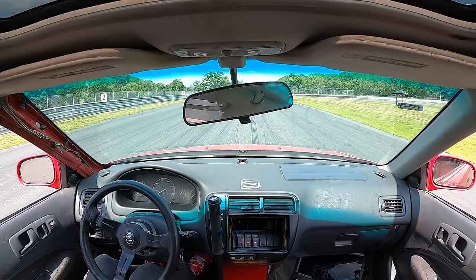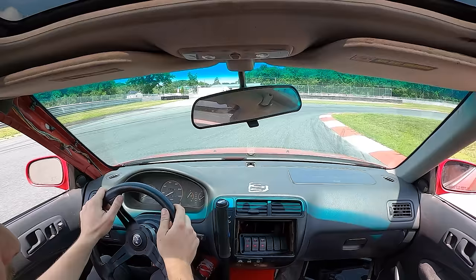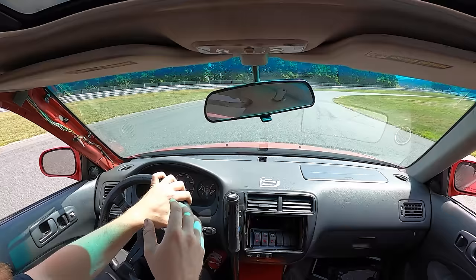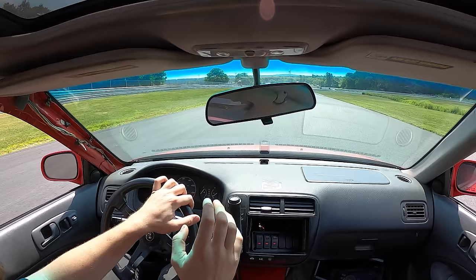All right, let's get the GoPros. I apologize for the rearview mirror, I think it got unbolted. I might try and unbolt it later. But man, I am so nervous. I literally have no idea what to expect. I don't know if it's gonna understeer, be too snappy, be too slow, who knows? But we're about to find out real quick.